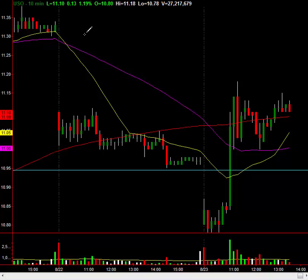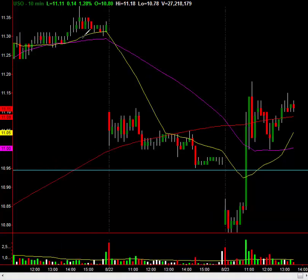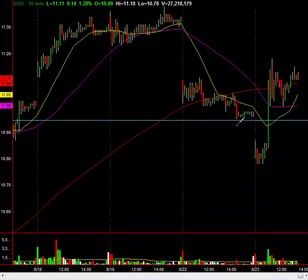My guess is an institution was probably long oil and got caught in this downdraft over the last couple days, so needed to get oil up so they could unload into it. Therefore, they released a rumor. And again, will the SEC investigate? Nope, they won't. They don't do that stuff.